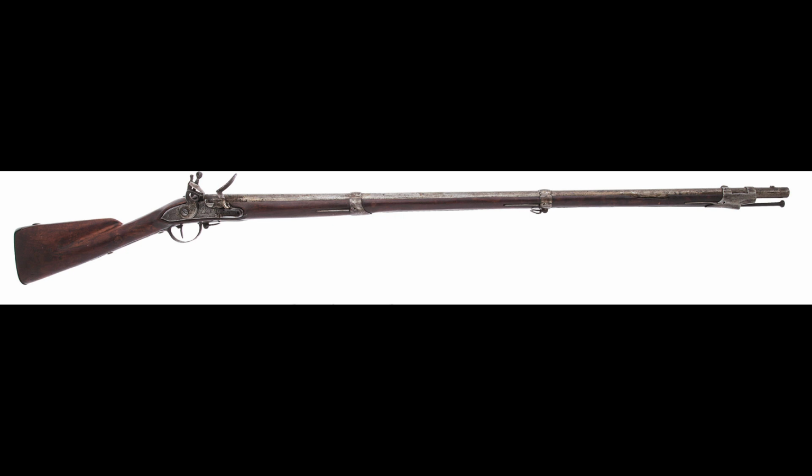The 1763 version of the Charleville sought to incorporate the lessons learned in combat during the War of Austrian Succession, the Seven Years' War, and the French and Indian War. The French shortened the musket 2 inches, but they also realized that they needed a more robust musket. They made it a thicker, heavier musket, and consequently it was much stronger. The 1763 Charleville is 60 inches in length with a 44-inch barrel, but heavier than the previous models.